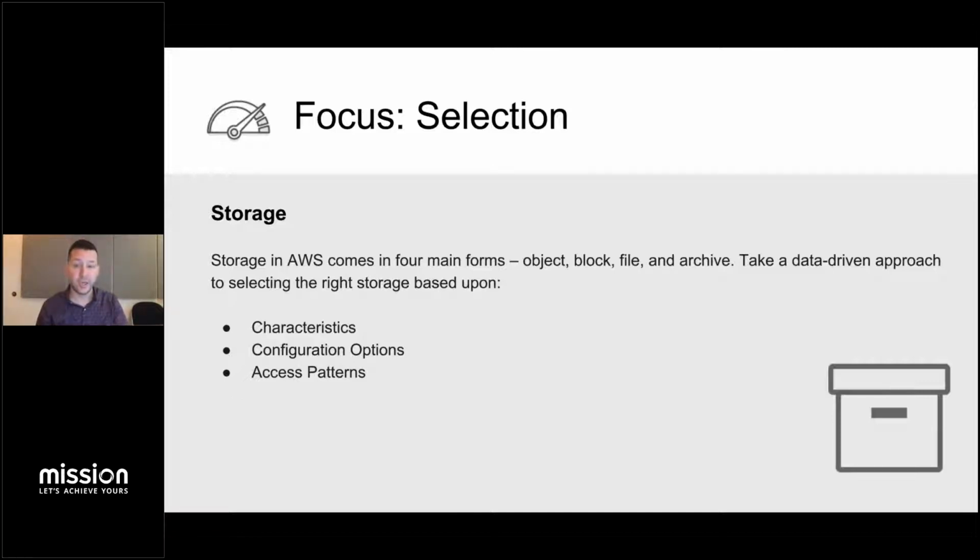And finally, considering access patterns. What are the throughput requirements for your applications? Are you more concerned about storage cost or performance? Will you access the data with one client or multiple clients? That kind of information is really useful.